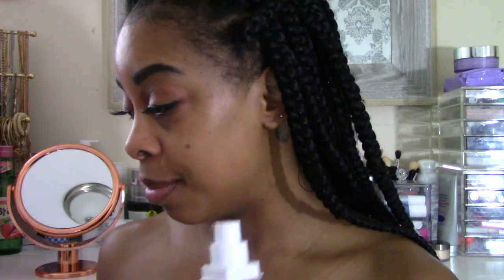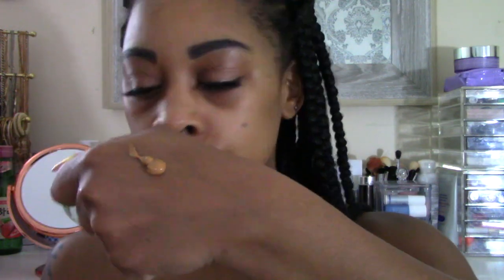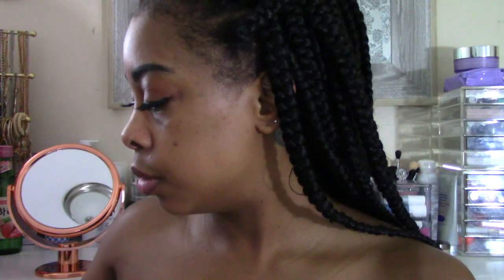So you open it, it comes with a pump. Thank you, Jesus. I love foundations that have a pump because I can just pump it on my hand first. So take about 2.5 pumps, and it kind of dries fast, so you've got to work fast. So just put it on the side I'm going to do first. Sorry, I need the mirror.